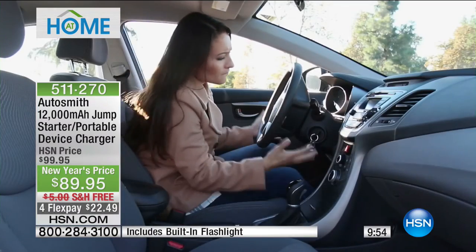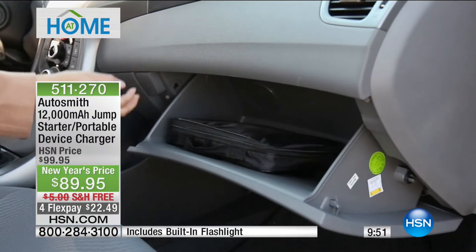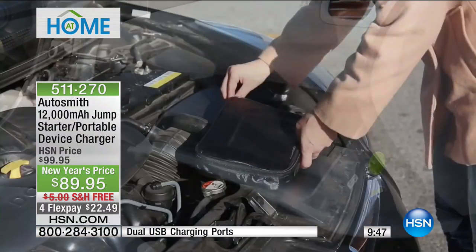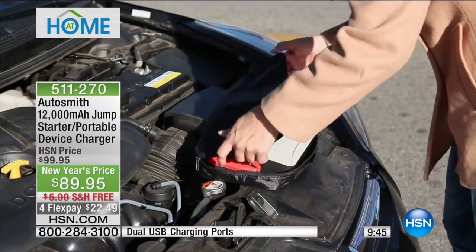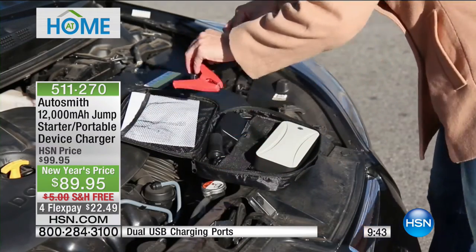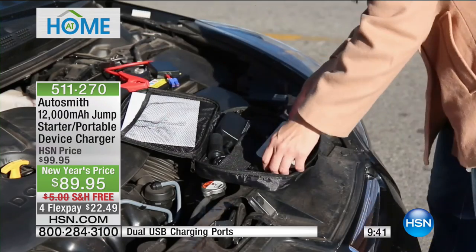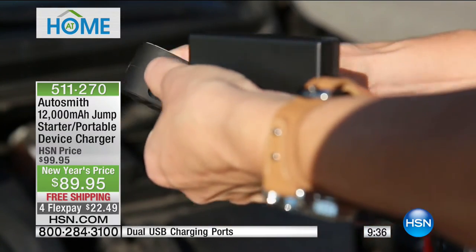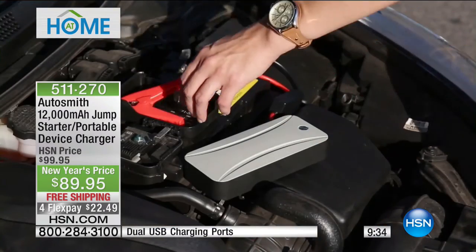Anyway, let's shoot over to here because the guys will work on that one. And the one thing when you look at this is that it's compact enough that it can be put into your glove compartment box. Yep. So it's not big, it's not bulky, but yet it's powerful enough to turn that engine and your battery over.